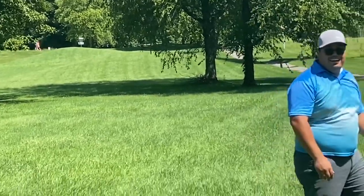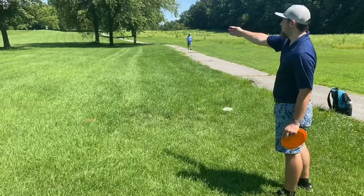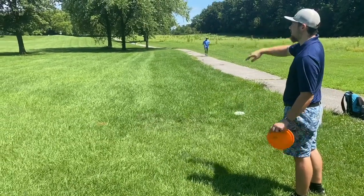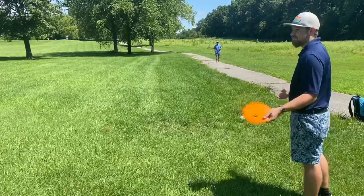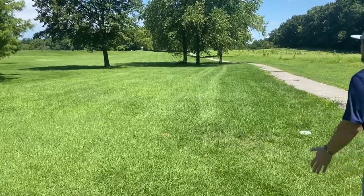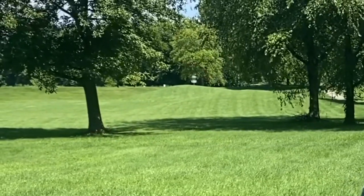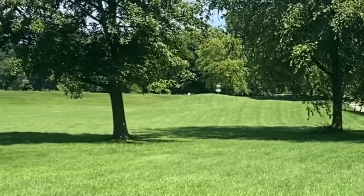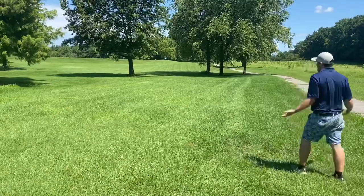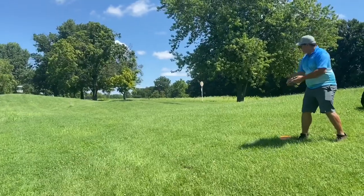Yep. Take a fight through that. Yeah. All right, I'm gonna be throwing my DDX. I'm gonna be trying to get it pretty straight. Hopefully it might just flip up a little bit to the right. Give myself a look. I hit the gap, but it didn't really flip. I can do a soft bid from there. Measure it in, use the tailwind to my advantage.